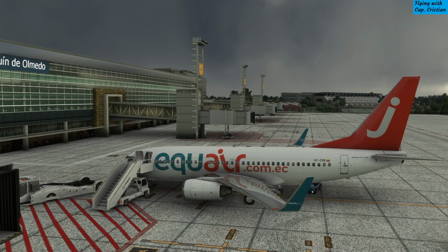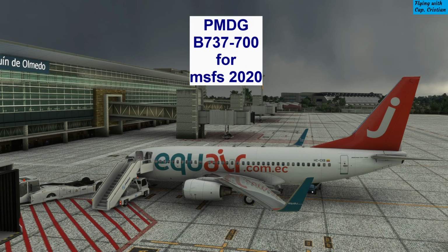Today, I am very excited and very happy to share with you this flight in an amazing plane. I am talking about the PMDG Boeing 737-700 for Microsoft Flight Simulator. Beautifully simulated, very complex airplane, really complex. Everything works in this airplane. Quite similar in all aspects to the real plane. So it's really a beautiful experience that you will have in this one.